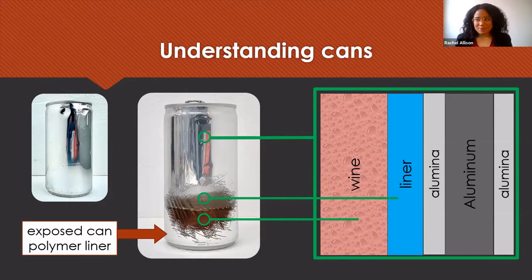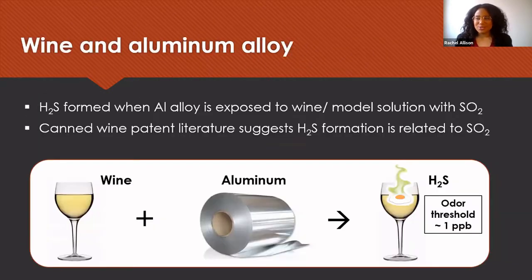So knowing that there's barriers between the wine and the aluminum, where is this hydrogen sulfide coming from? What we do know is that hydrogen sulfide has been shown in different works to be produced when uncoated aluminum alloy is exposed to either wine or model SO2 solutions. You get hydrogen sulfide. None of this work was done in canned wine specifically. Well, our work is, but the previous work was not. But the canned wine patent literature, which is where we find a lot of interesting observations, also suggests that there's a relationship between SO2, aluminum, and hydrogen sulfide formation. So that's the direction we start looking at.